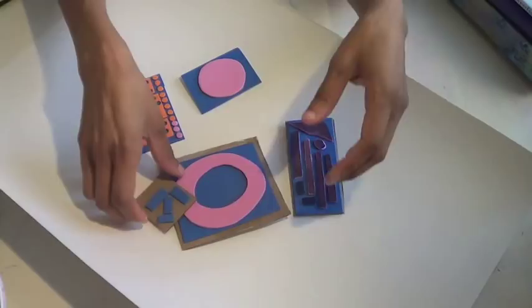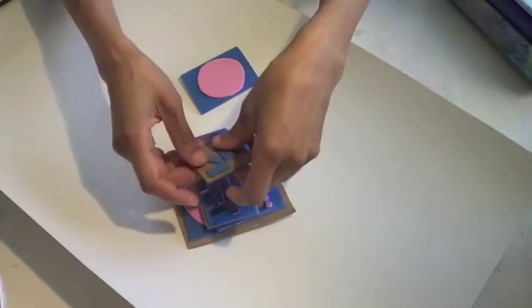I have a bunch of foam stamps that I was working on and creating for the Me, Myself, and I course that I teach. So I'm going to be using some of those.